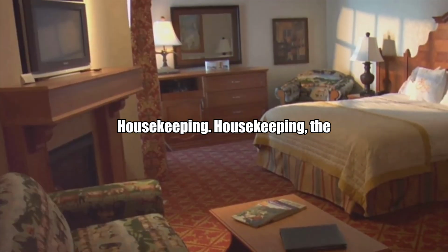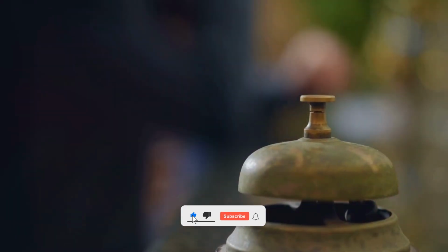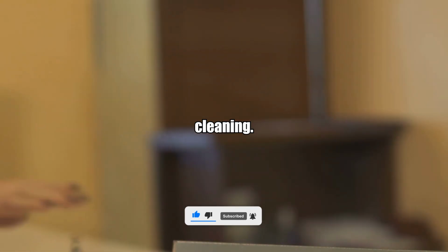Housekeeping: the department of a hotel charged with cleaning and maintaining rooms. Example: you can call housekeeping if you need extra towels or your room needs cleaning.